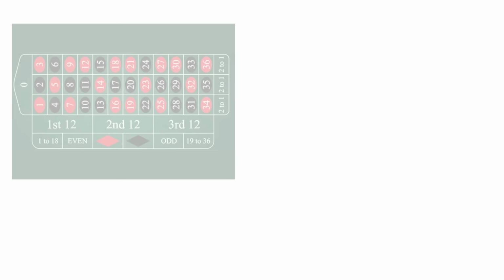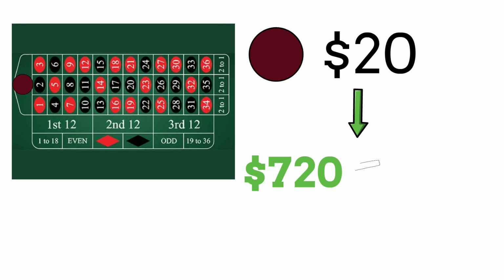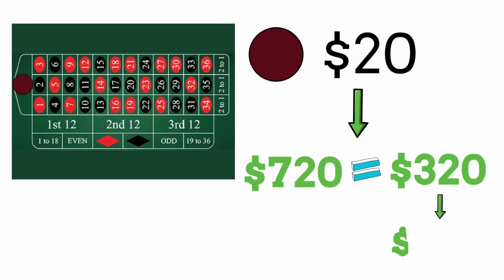Finally, we have our single zero bet. A $20 winning bet would return a total of $720, a significant profit of $320, which would mean we've recouped our losses with an additional $120 in profit. But realistically, with a 1 in 37 chance of landing, this is the least likely scenario.